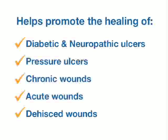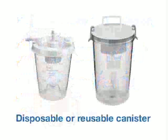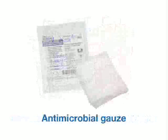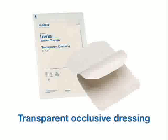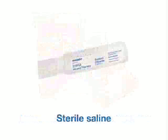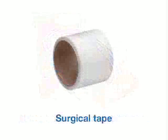The components for Invia Wound Therapy include a low vacuum aspirator, Medela's Invia Vario, a disposable or reusable canister, and a specialty dressing set which may include a non-adherent wound contact layer, antimicrobial gauze, a round or flat wound drain, a transparent occlusive dressing, barrier skin prep wipes, sterile saline, a suction extension tubing set, and surgical tape.